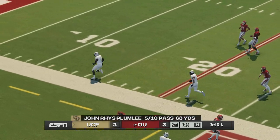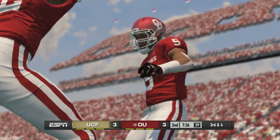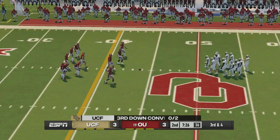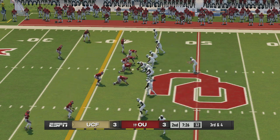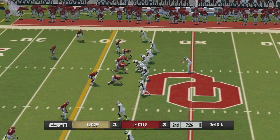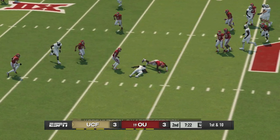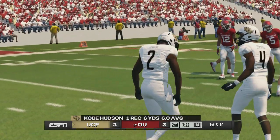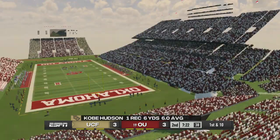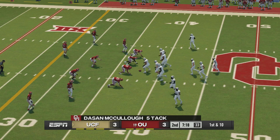And he throws it away. Larry, Mike 7, Mike 7. They can't hear a thing down there. Fires it out. I think he just barely got it. That's a great job by both the quarterback and receiver to keep this drive alive. From the 38-yard line, first down.